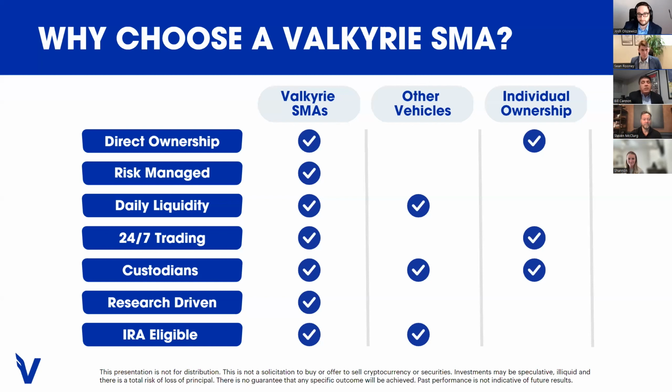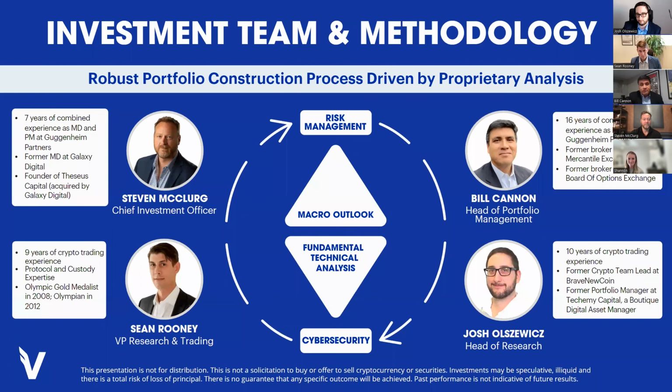Research driven, as we could probably see in another chart. Whether we like it or not, we are on chats and real live discussions for hours on end during the day. So that is not a problem in terms of us getting in touch with it. And obviously IRA eligible. That is why we're all here and trying to make sure that we have a product that fits everyone's needs.